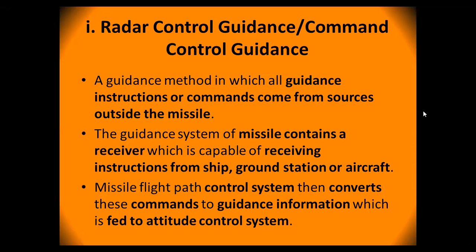Now, talking about the missile flight path control system. The missile flight path control system is a special system that is incorporated into the missile. What it actually does, when you give a command, let's say you move your joystick to the front side, is convert the degree of the joystick movement in the front direction to the actual maneuver of the missile. Let's say with your joystick you move it 20 degrees left. What that 20 degrees means to the missile, that conversion is done by the flight path control system that is fitted into the missile.